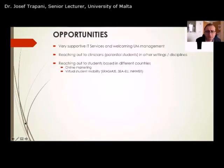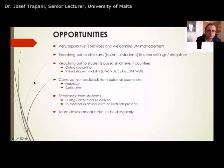These are some opportunities looking forward. Some are self-explanatory. We do intend to reach out to more clinicians in different settings and disciplines. We also are doing an effort to reach out to students based in different countries now. So this is mainly being done by online marketing, but also through virtual student mobility. The Erasmus program is actively exploring virtual mobilities now, even more so in the context of the pandemic we're living through, and our program is ideally situated since it's delivered entirely online, so it renders itself very well to virtual mobility. And we're also trying to market the program through other networks we're involved in, such as the European University of Disease, the CEU project, of which the University of Malta is a member, and why not, perhaps even through INHWE. There could be scope for expanding the program through that as well.